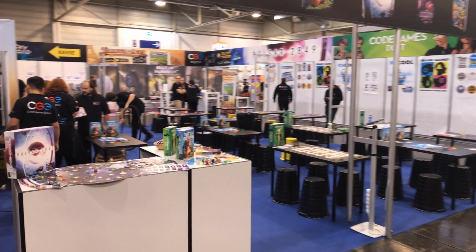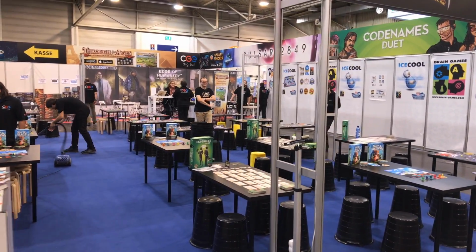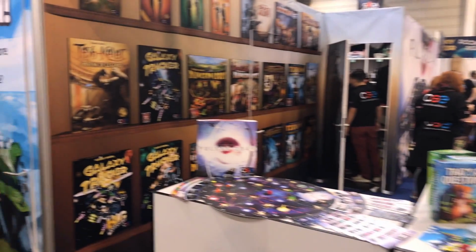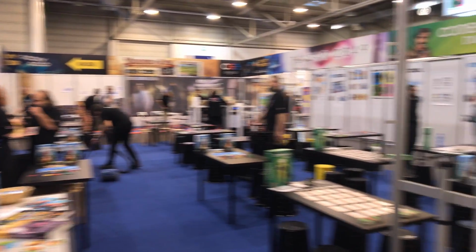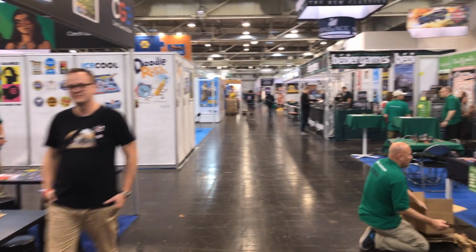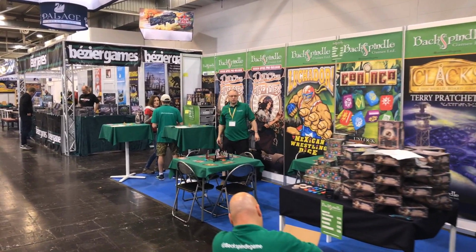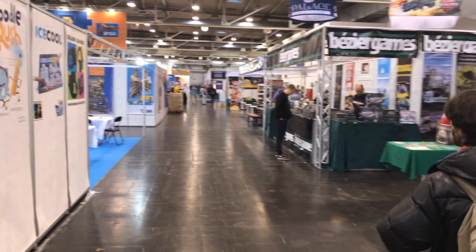CGE has a very big booth here. They're pushing, of course, the different Codenames, a lot of party games. But they're also taking a look at their hot new game here, which is Pulsar 2849. And of course, they're talking about the Through the Ages app. Czech Games Edition, showing off their things. Of course, always playing Luchador to great noise effect.